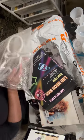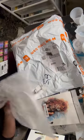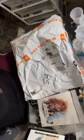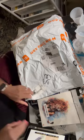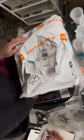LED neon sign. It's like, why do you need a neon sign? Hey, I got that for free. That was one of my options, and I got it because I did have it in my cart. I thought it was cute, and that's probably why it came up as one of the free gifts. And that was probably like a $10 gift.